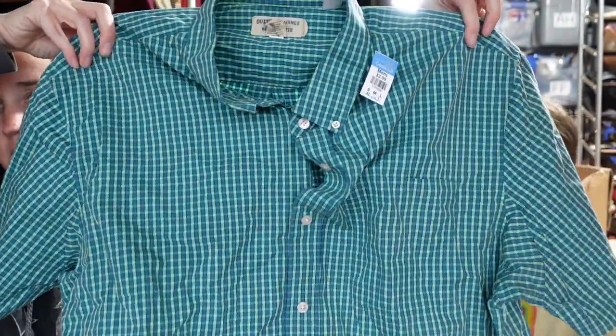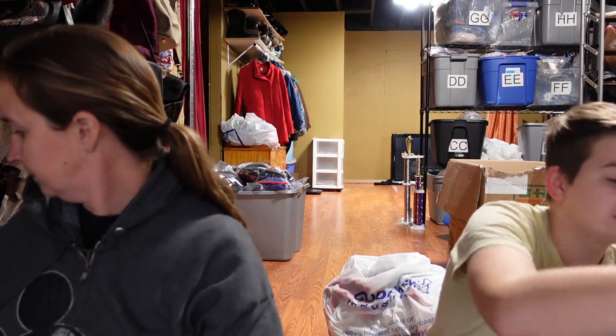More Duluth Trading. I guess I'll show these because maybe somebody would be interested in getting these for themselves or their husband. 2X, green shirt. And then we got a Can-Can. This is Can-Can exclusively for Maurice's.